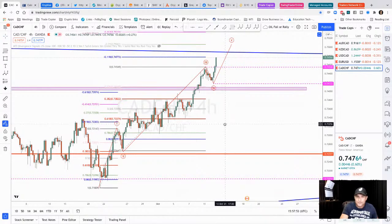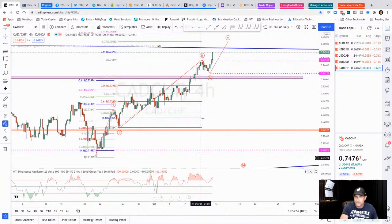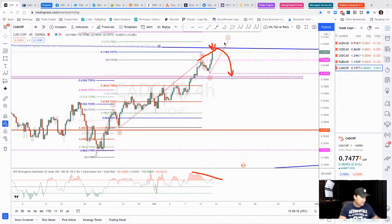All right. This is where we are on the CAD Swiss right now. Now, if I pull up a bit of our divergence here, check this out. Can we see divergence appearing here on the oscillator? Yep, look at this right here. So we are seeing divergence. As price goes up higher, we are going to end this rally, and we're going to start seeing a turnaround to the downside. We're just going to be a little more patient on this and see how that plays out. I want to take a look and see how my trades are working out at the moment. Okay, so let's take a look.